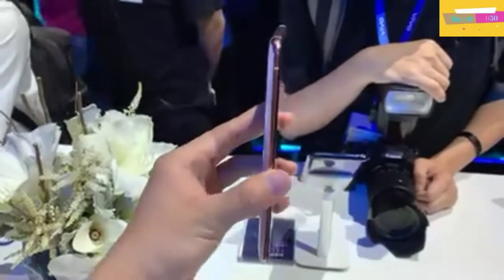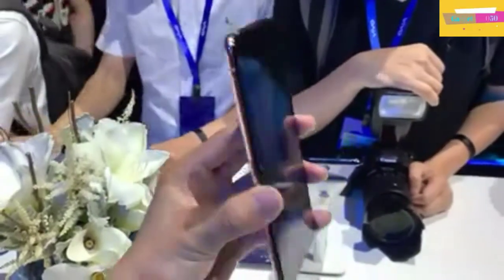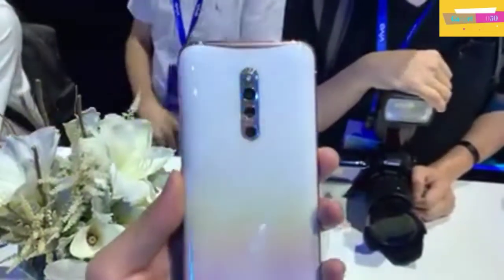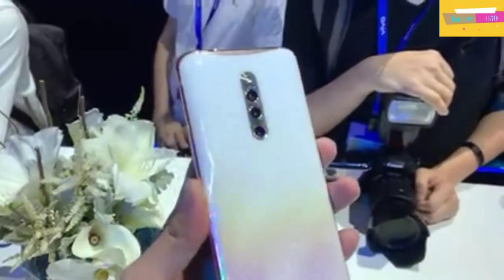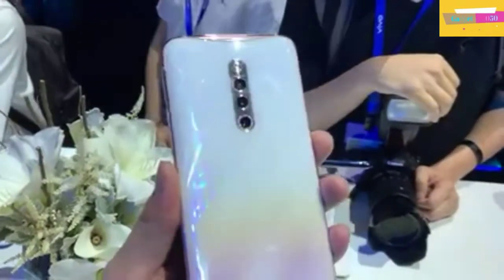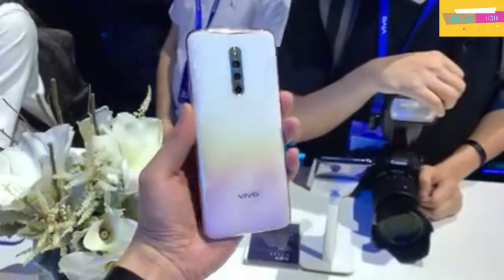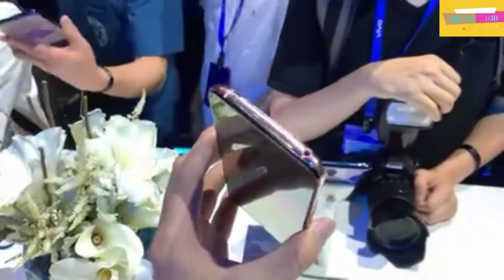The Vivo X27 Pro features a 6.7-inch display, along with a 20.59 aspect ratio, and is powered by an octa-core Snapdragon 710 processor, paired with 8GB of RAM. Vivo X27 Pro comes with 256GB of inbuilt storage. Connectivity options include 4G LTE, Wi-Fi, Bluetooth, GPS, NFC, and USB.